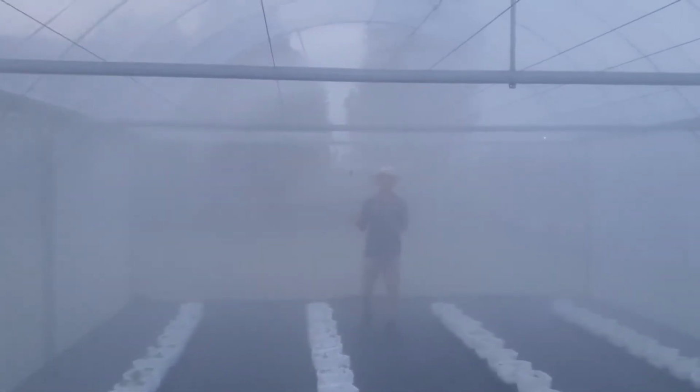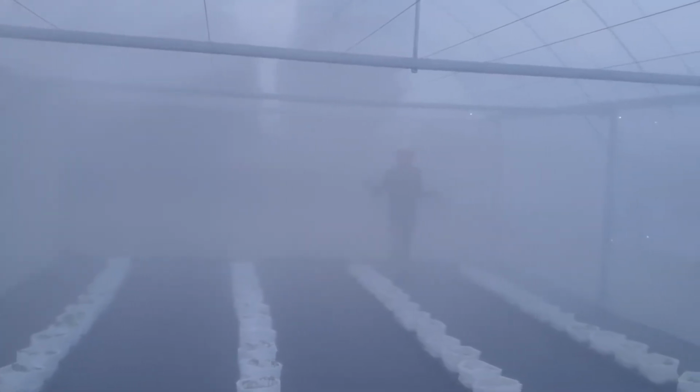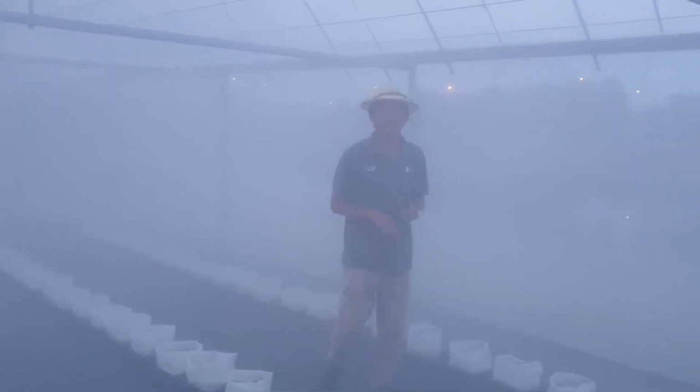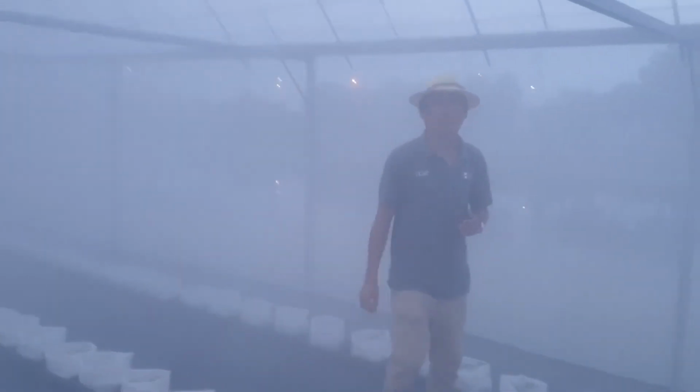So can you see me? I don't think you can see me now because I can't see the camera, as it starts to fill with all the fog. But at the same time, I don't feel wet because the fog is so small, at 10 to 30 micrometers. It's very small.